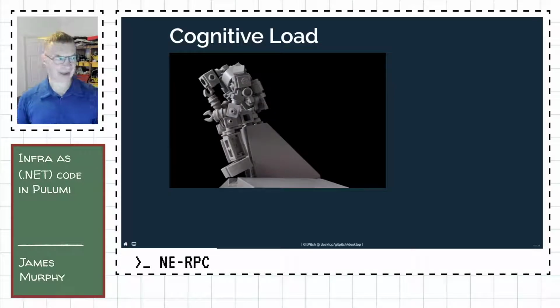A key limiting factor on what an individual team can own and operate is how much cognitive load it can support, what it can comfortably think about. Having to understand ARM or CloudFormation or the YAML for Google's Cloud Deployment Manager will consume a goodly chunk of that available load. So we want something that is both more flexible than JSON or YAML, and that is more easily understood by the developers on a delivery team. In other words, source code.